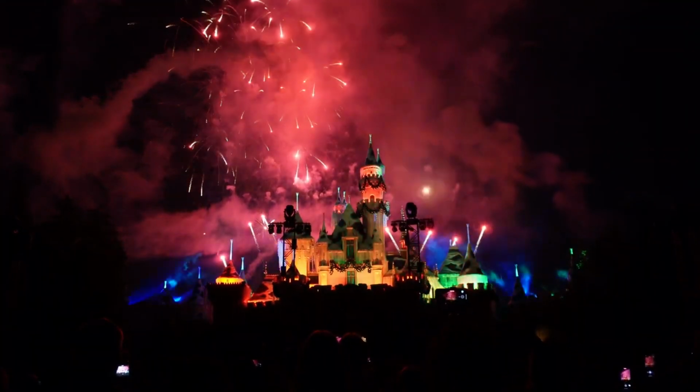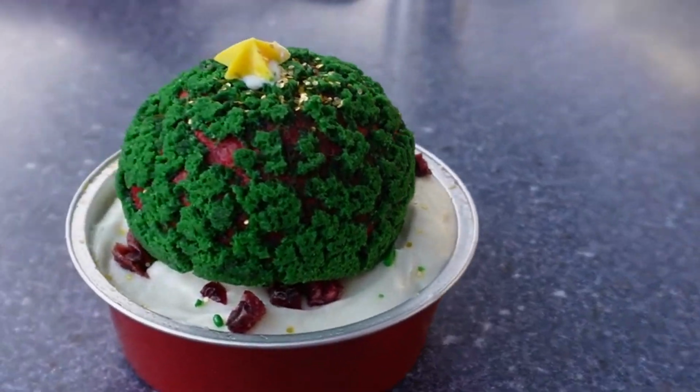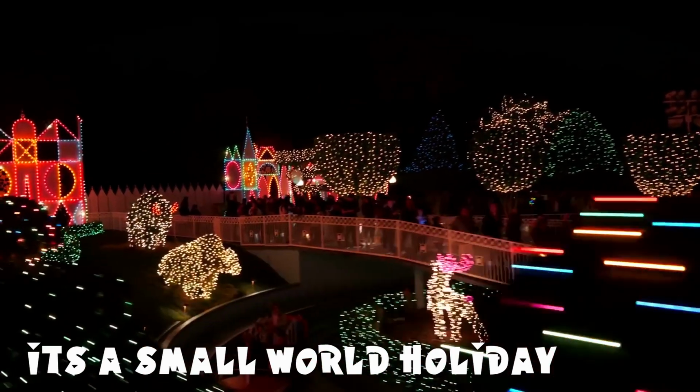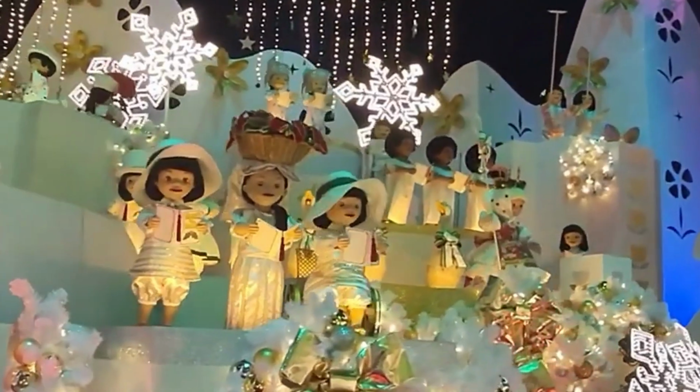Incredible holiday entertainment and a food festival help make the Disneyland Resort the ultimate holiday destination. It's a Small World holiday reopened and looks great. Two new dolls have been added. The dolls are the first ones depicted in a wheelchair on the ride, and it's a great inclusive move. You can see one early in the ride and the other at the finale.